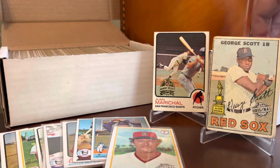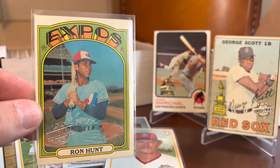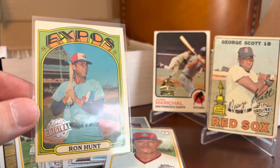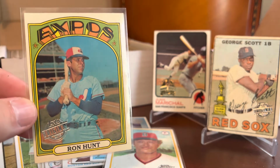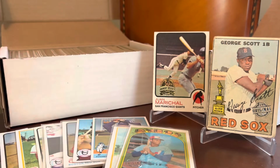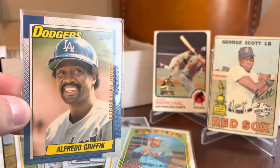Pull at least a couple more here. We're nearing the 10-minute mark. Here's another of those beautiful 72s, which I learned in my blogging days, or began referring to it as the psychedelic tombstone set. Love the 72 release. Nice Expos card here. Slapnuts is always getting on me to show more Montreal Expos, so there's one for you, buddy. Nice Expos buyback. Let's see if we can't get a superstar out of this box here.